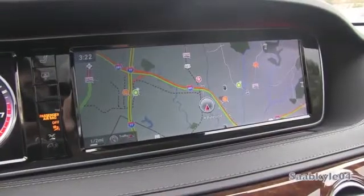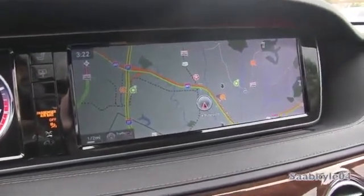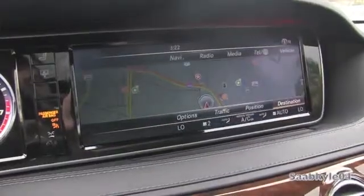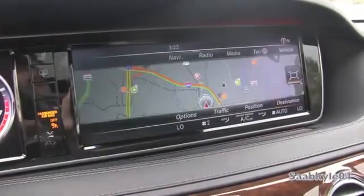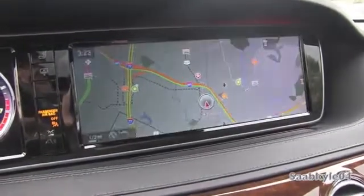brings up the beautiful high-res display that also features real-time traffic updates. Right now we're in the full screen mode. If we click the wheel down, it'll bring up your navigation options, as well as the other options like I showed you earlier. If you highlight the middle, you can bring it back full screen.